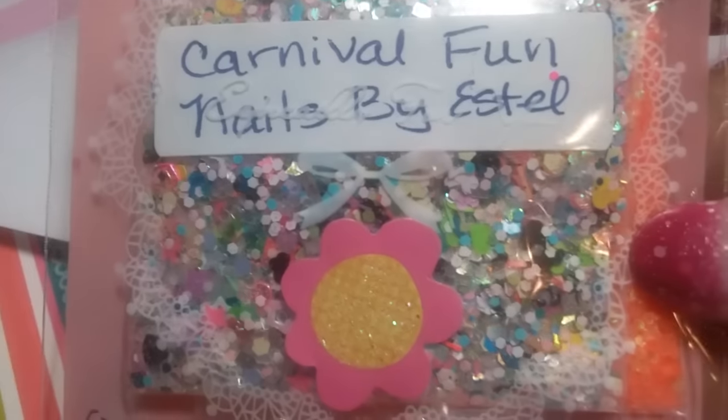So stunning. So I got a few more left out. I only kept one out. So I'm going to put that in with a swap. And then the other reveal we have is from Estel.